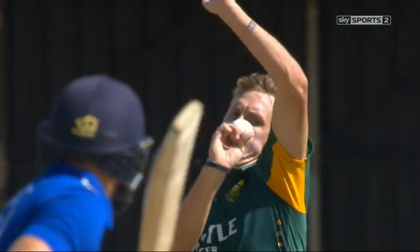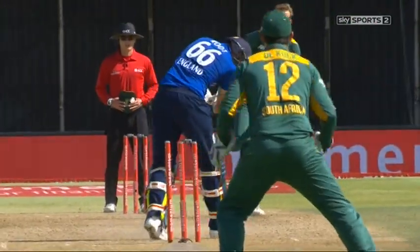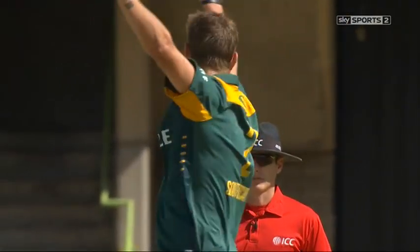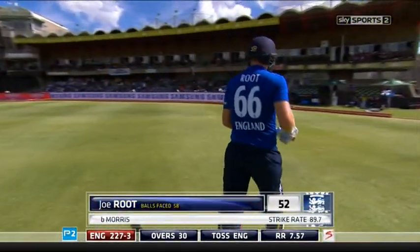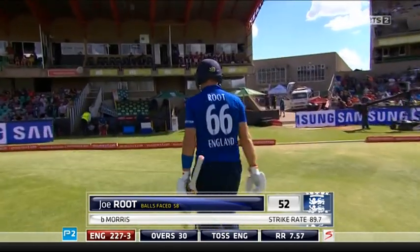Exactly what Morris needed, exactly what South Africa needed to break this partnership. There you can see the swing, and it was just too much to get the bat down for Joe Root, who's played an excellent hand. 52 off 58. He's kept the innings together nicely, but he departs. England now 227 for 3.